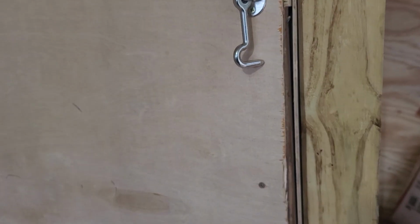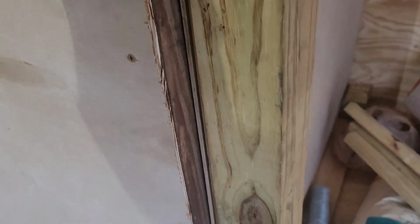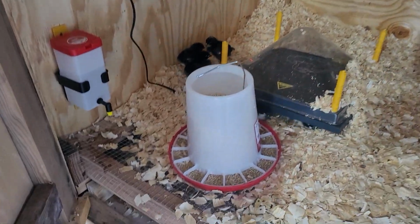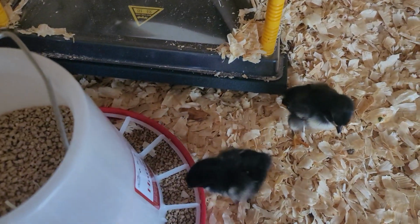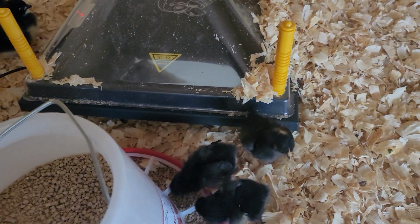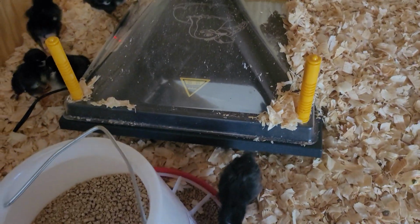So, after I solved my electrical woes, my chicks are sounding much more normal. Oh, and they're out and about. So, you must be warm, huh? Hey, little guys. Well, that's 5 of them. Oh, there's 6. I have no doubt that 7 and 8 are under there.